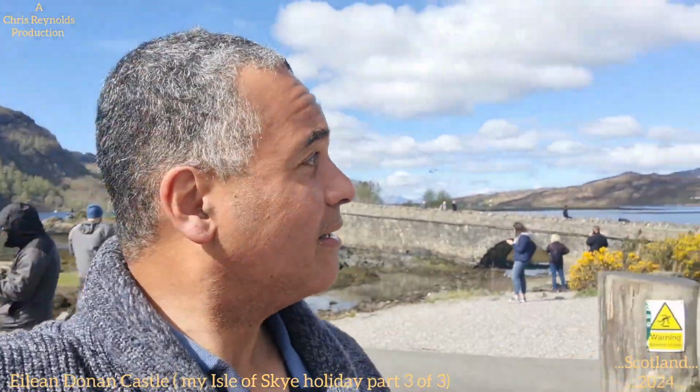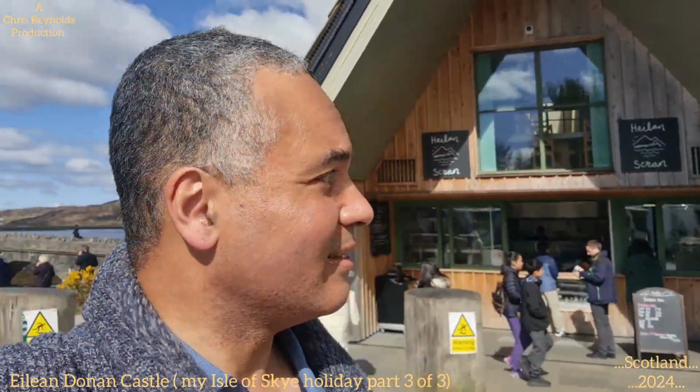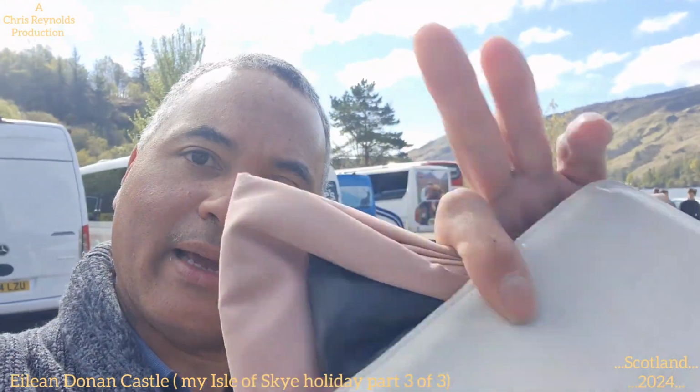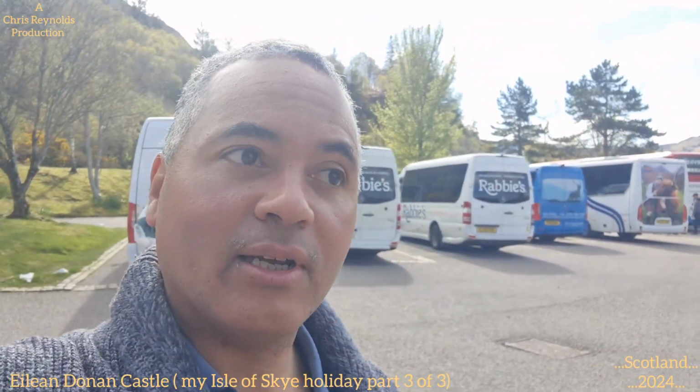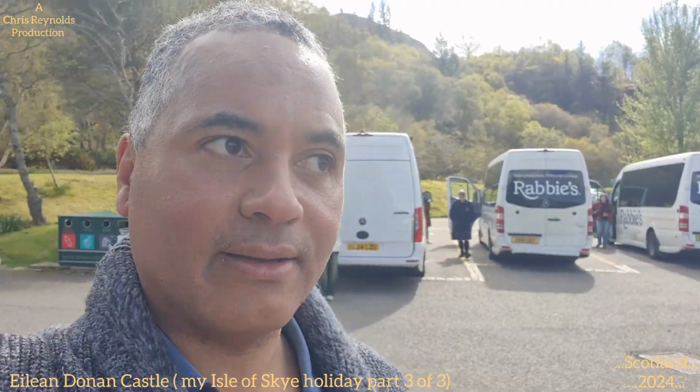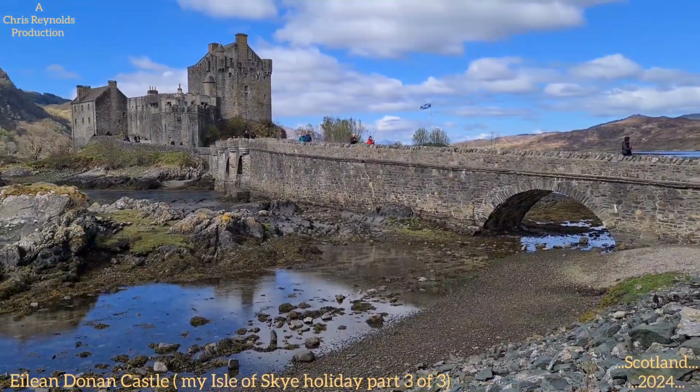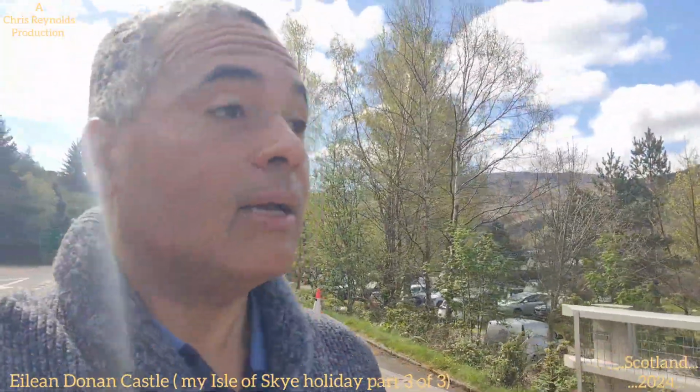It's got a bit of a cafe and visitor centre as well, ticket and gift shop, all the usual stuff you expect. So I'm going to get some views of the castle from the other end. I might even go to the bridge and get footage from there. I'm just going to get a view of the castle from north of it, looking back down at the south side of the castle. I'll get footage of that.